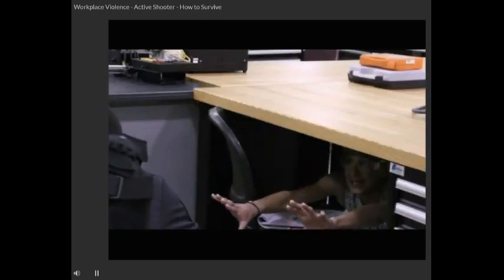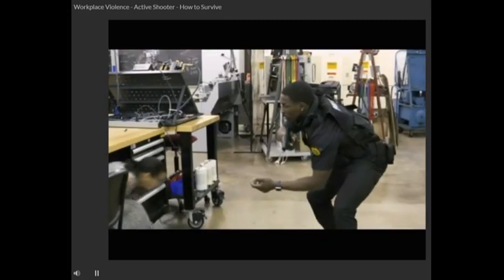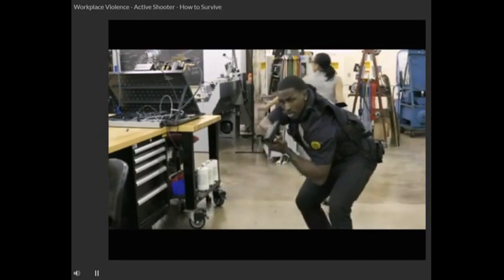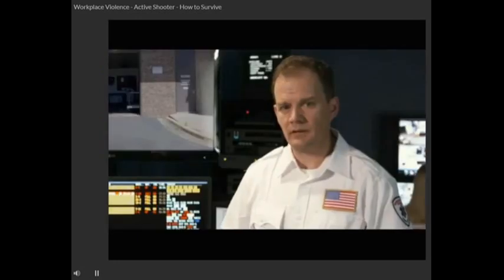There may be officers arriving at the scene. They need to know that you're not a threat. So if you see police, follow their orders. Do not run directly at them and keep your hands where they can see them.